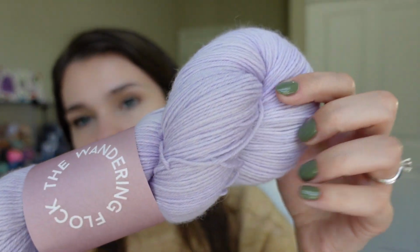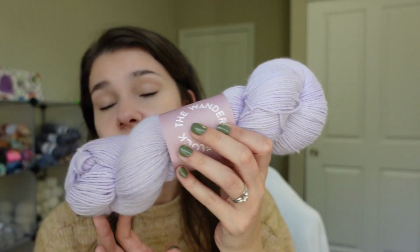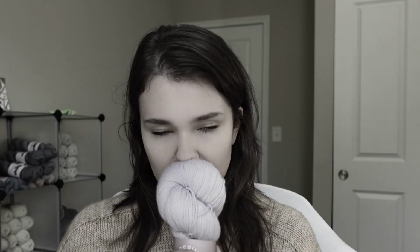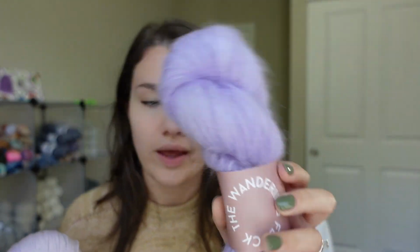So I was like, I need this. I'm a sucker for lavender. Even though I don't wear a lot of lavender things, I think I like the color on me. No, it doesn't smell sheepy. I was hoping it would. I think this color would look good with my complexion, but I don't know. I don't think I'm good at determining what colors look good on me, but I love this. And this is their mohair.